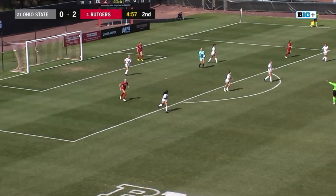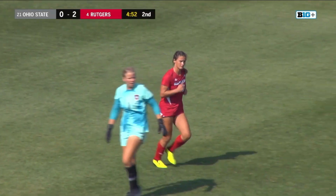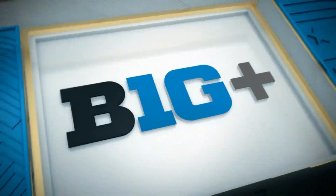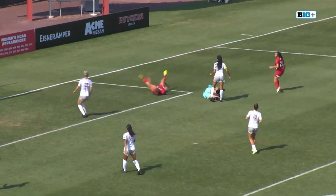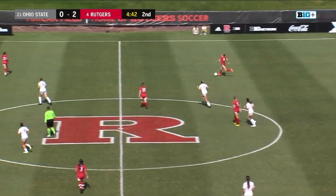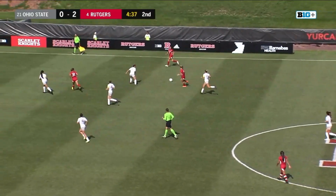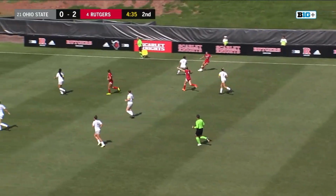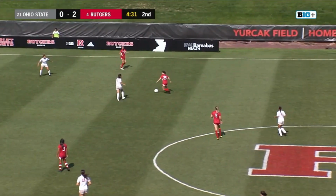Pritchard gets there. We'll have to look at the replay to see if that was truly a shove from Barnett or if Lowry embellished a bit. No foul. Yeah. Upended, I think, as Pritchard slid in. Slight shoulder into Lowry, but nothing where you would call the PK.